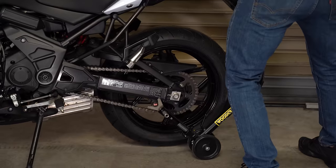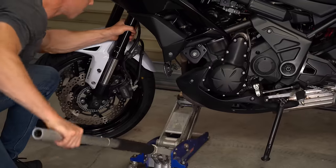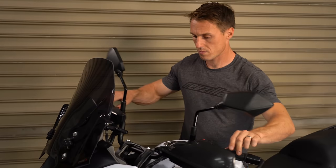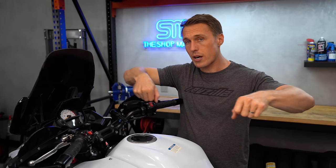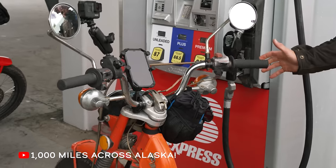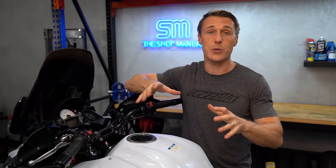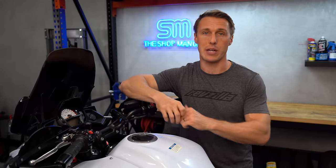To check your steering head bearings, put the bike on its center stand or a rear stand, and then carefully jack up the front of the bike so that the front wheel is just off the ground. Now swing the steering from lock to lock. If there's a lot of drag, or if the steering feels notchy as you swing it side to side, or if the handlebar kind of pops back to center on its own when you release it, that suggests an issue with your steering head bearings, most likely wear, that you should definitely do something about.